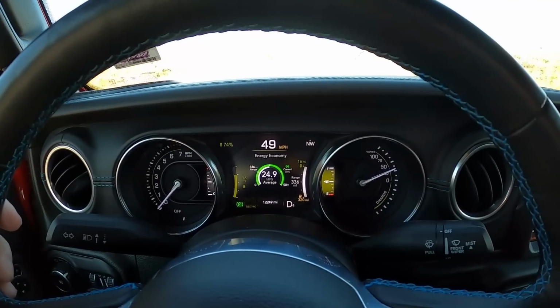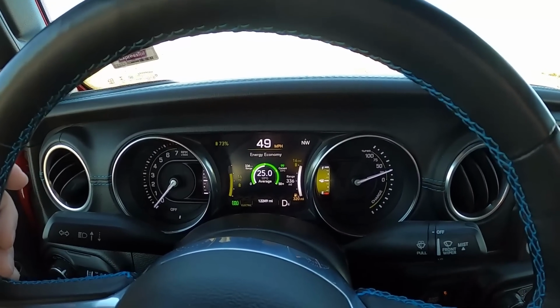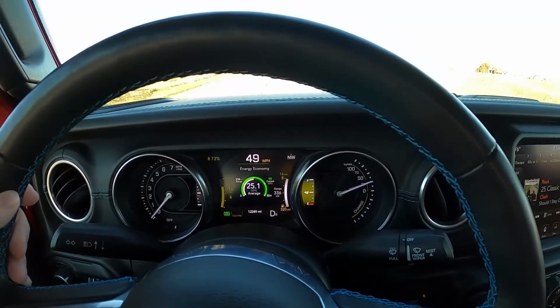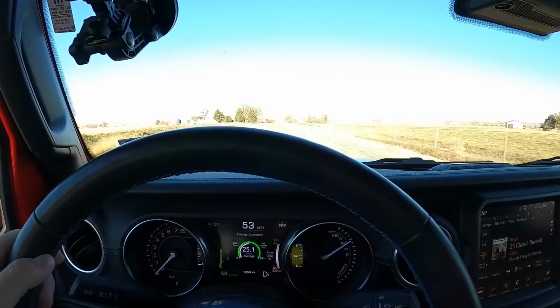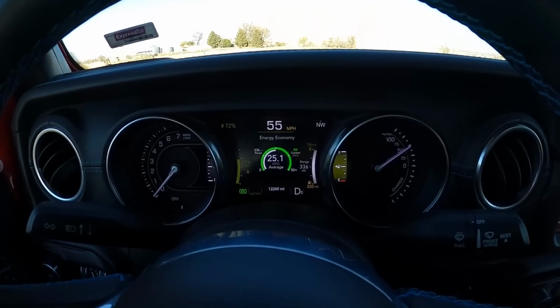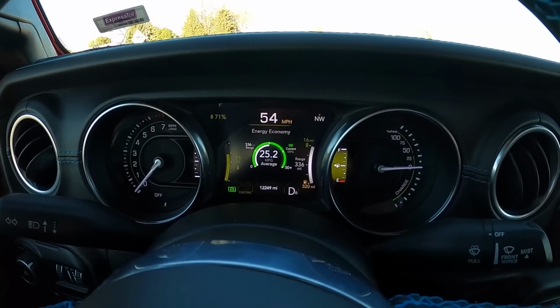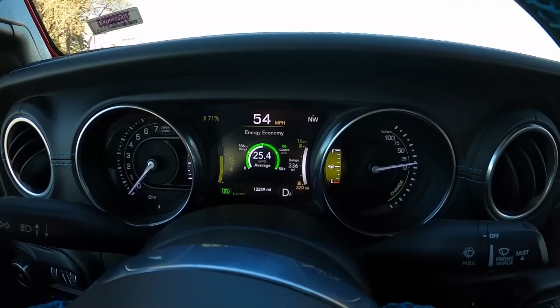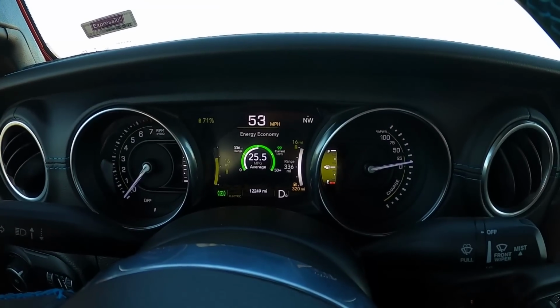Again, I'll flip this camera back when I get back to the house and put the exact stats on the screen, because I should have done that. I'm sorry, my fault. 73%. So I'm going to get to 55 miles an hour, which is the speed limit in this area. So there you go. There's that speed. So let me do more driving, and then we'll come back and see when we get less range.